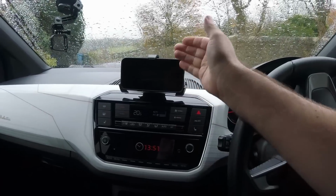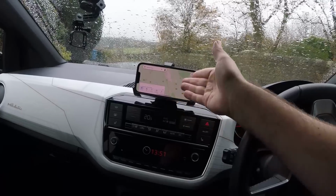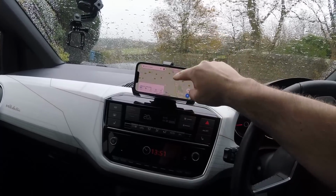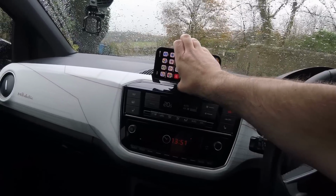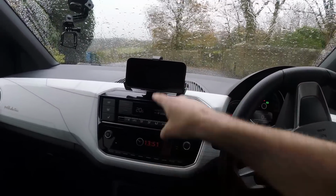So let me show you what I mean by most advanced entertainment system. Essentially, it uses your smartphone in this dock. Google Maps, anybody? It's like CarPlay, but without the CarPlay. Obviously, you've got all your Spotify and all the apps you have on your phone just at hand. And it links with this, of course.